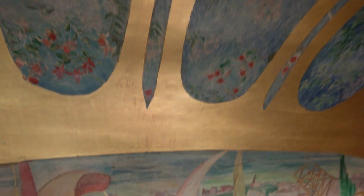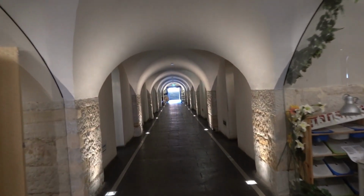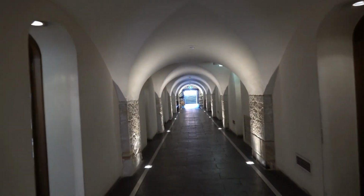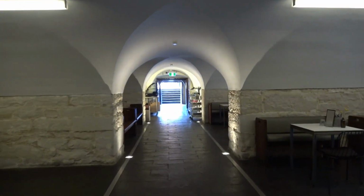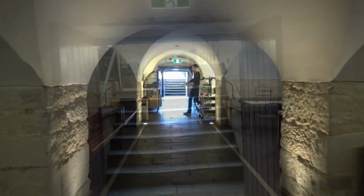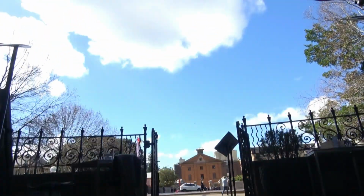And just taking a bit further down, these are the crypts on the left and right. So they've been converted. Yeah, it's now a dining area, and they have a kitchen, which you'll just bypass here. And as we come up the stairs, there's a coffee shop and further dining facilities. And there's the barracks in the background.